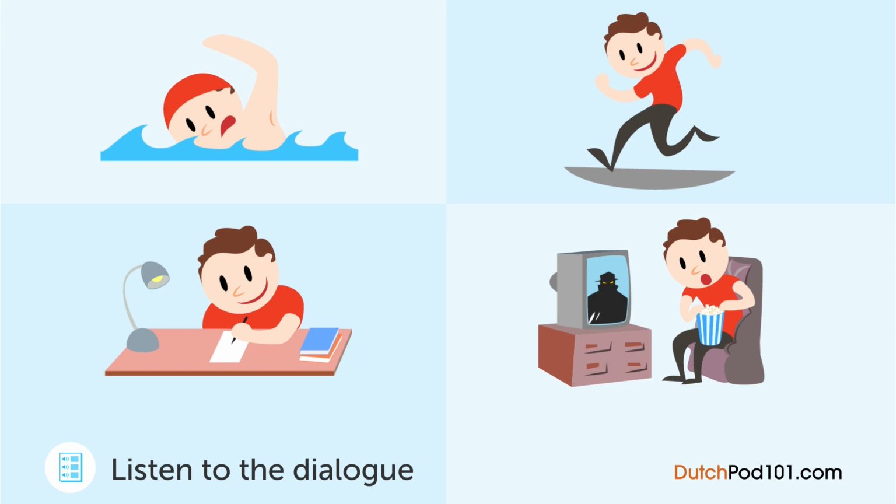Het weer was prachtig vandaag. Ik ben vanmiddag wezen zwemmen in het zwembad. En 's avonds ben ik naar de film geweest. Ik heb de hele ochtend gestudeerd. Vandaag viel heus wel mee.